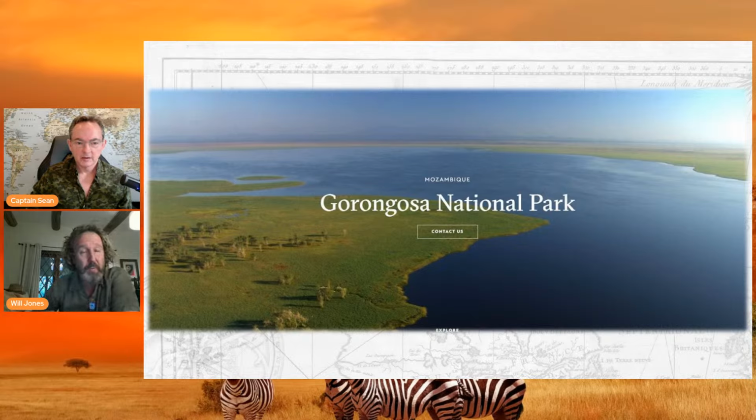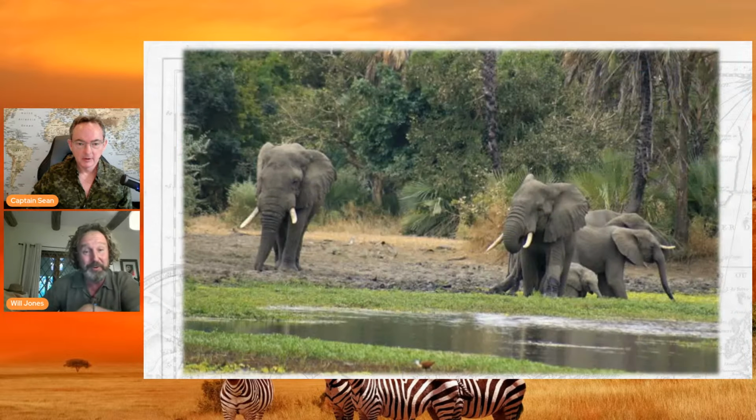Gorongosa used to be more popular than Kruger National Park. If anyone knows South Africa, you'll appreciate how popular Kruger is. But yeah, Gorongosa was more popular than Kruger National Park in its heyday, when the South Africans would come down into Mozambique. But lots of elephant, lots of lion, lots of waterbuck, lots of African hunting dog.